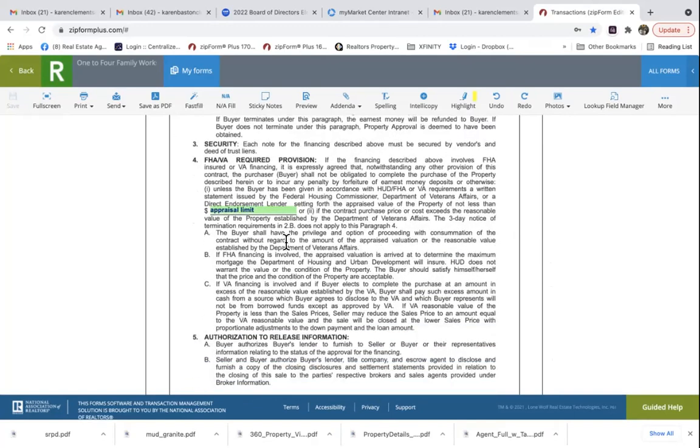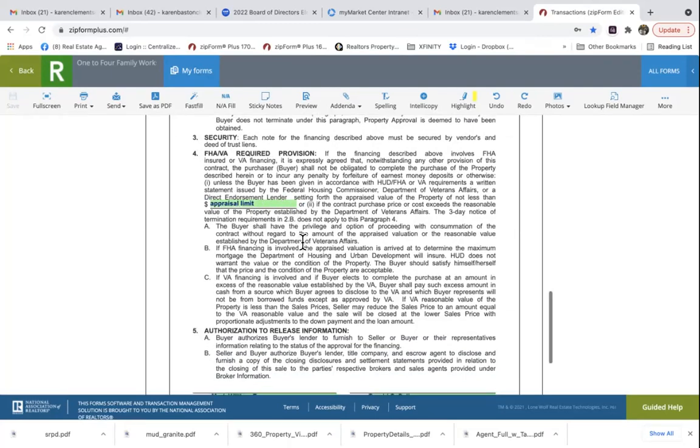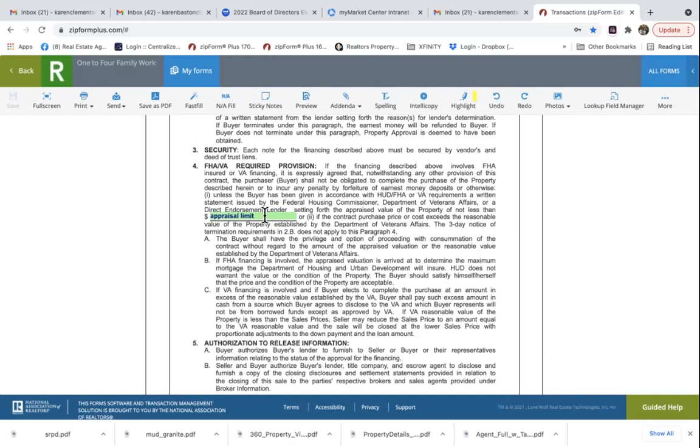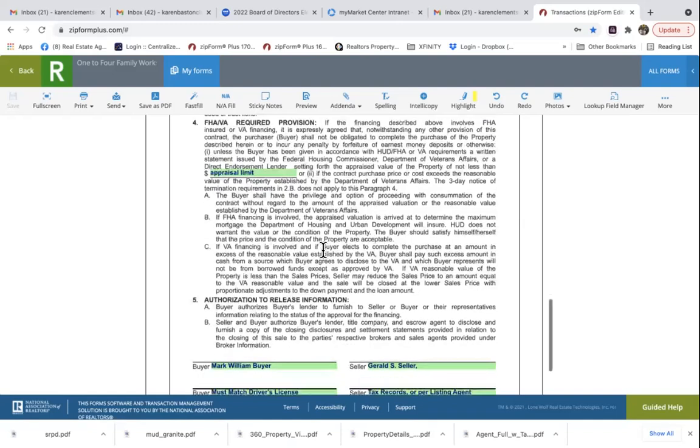For an FHA VA buyer, if they want to write a contract and offer a certain amount, and they're willing to put some money and skin in the game if the house doesn't appraise, this is how an FHA and VA buyer addresses that issue. This is their appraisal limit. Most realtors think this has to match the contract price. It does not. This is their appraisal limit price.